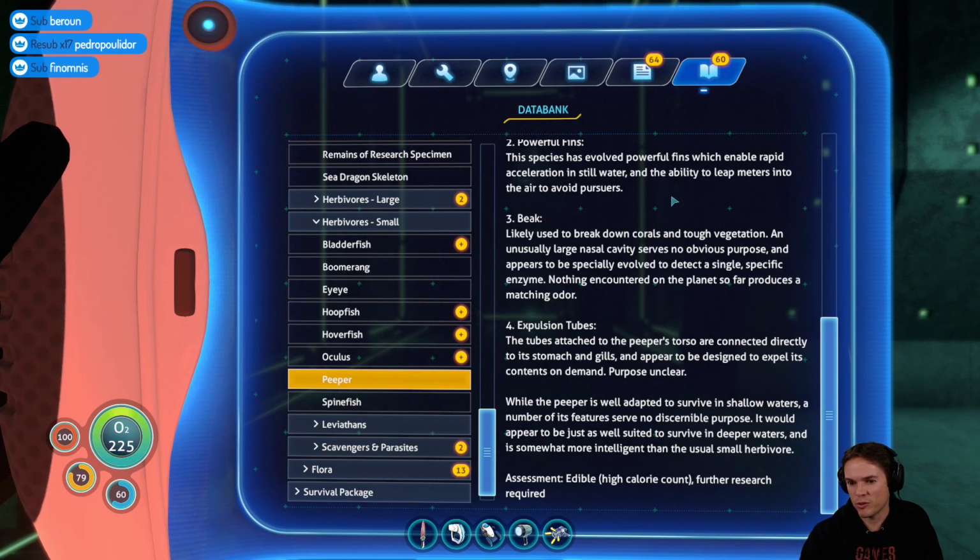And expulsion tubes. The tubes attached to the peeper's torso are connected directly to its stomach and gills and appear to be designed to expel its contents on demand. So this looks like it's been either genetically engineered. It does look like it's been genetically engineered to do this exact job. While the peeper is well adapted to survive in shallow waters, a number of its features serve no discernible purpose. It would appear to be just as well suited to survive in deeper waters and is somewhat more intelligent than the usual small herbivore.